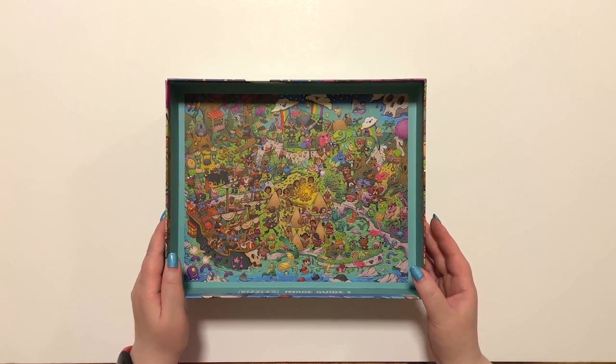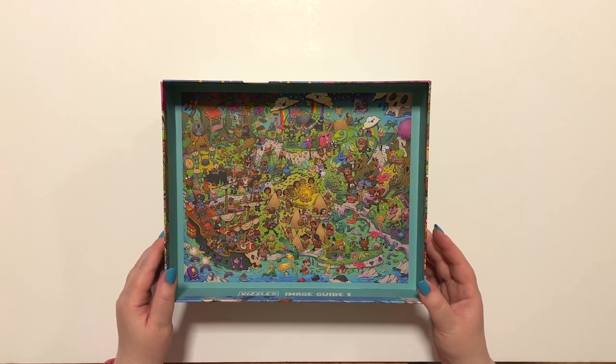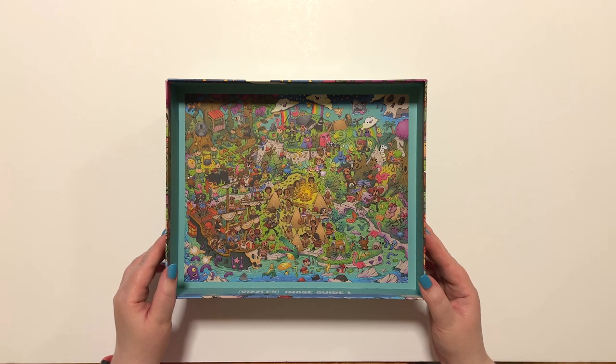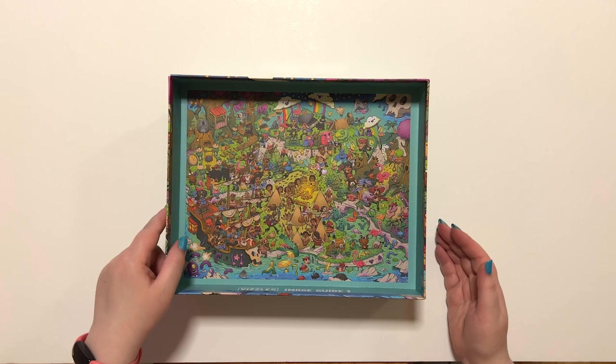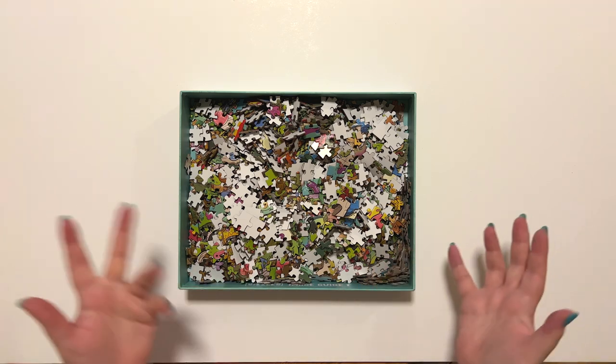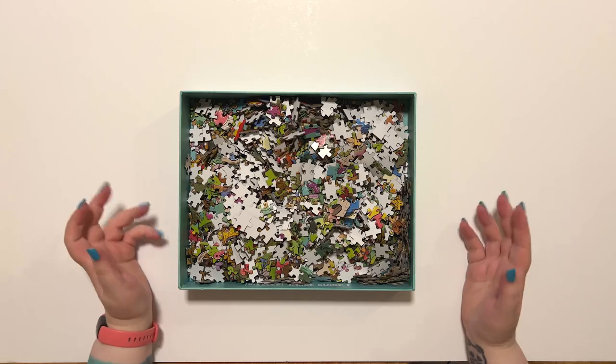So I guess I'll just play it by ear and see how things go. But either way, I think it's guaranteed to be pretty fun. There's a lot going on and I'm looking forward to discovering all these details, and I can already see lots of fun things going on, but I'm sure there's heaps more that I have yet to discover. So I think I've said all I have to say about the box and the pieces and everything. So yeah, without further ado, let's get into some puzzling.